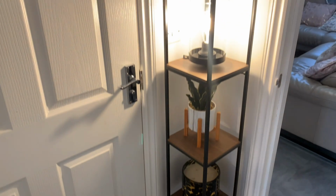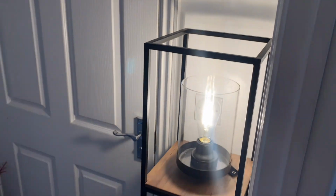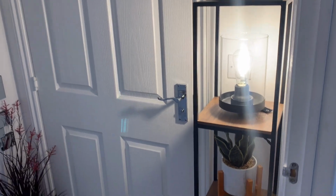Here it is. You can see the actual tiny space that we put it in. I think it really brightens up this corner. Opposite it, it's got a mirror that we put on earlier on, so it reflects off it. It makes the area look really nice and warm.